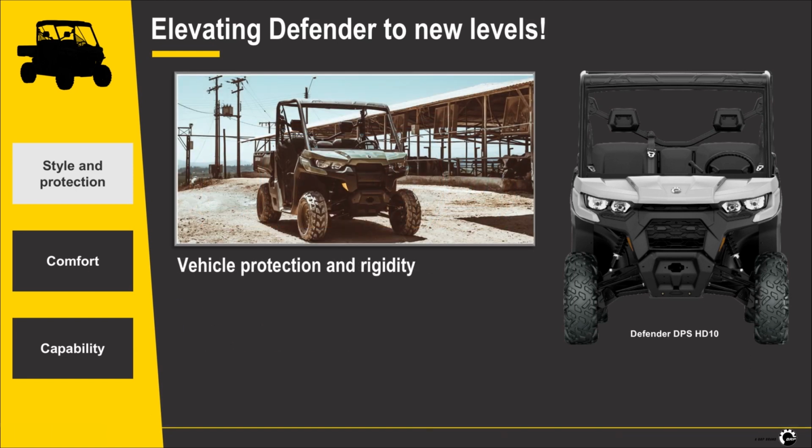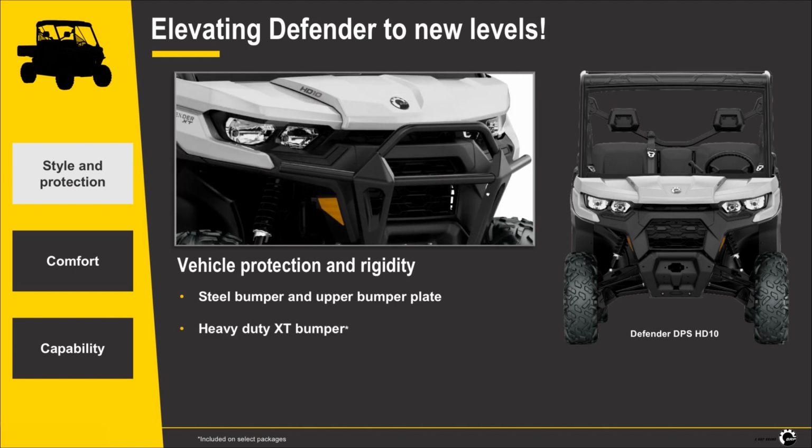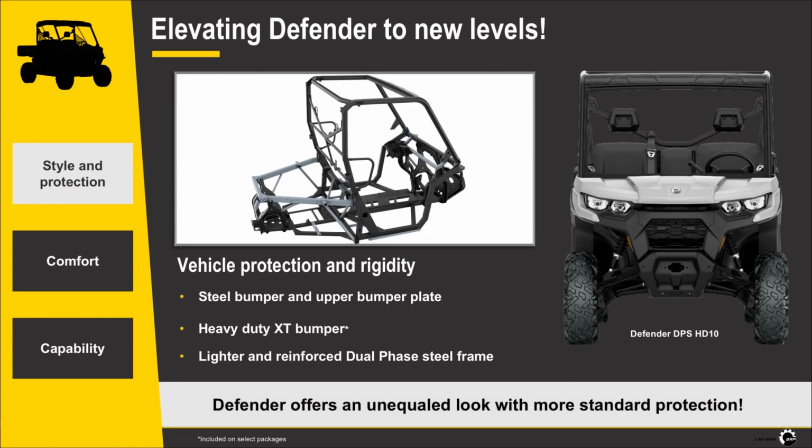On the protection side of things, the new Defender offers more protection and rigidity, thanks in part to a steel bumper and upper bumper plate that protects headlights and panels for long-term durability. Offered on selected packages, the new heavy-duty XT bumper assures vehicle protection in extreme usage conditions. Better yet, along with offering 30% more rigidity, the new Defender's reinforced dual-phase steel frame is 5 pounds lighter than the previous version. When you factor all this, it's safe to say that the Defender offers an unequaled look with more standard protection.